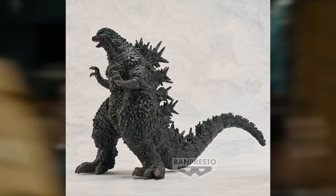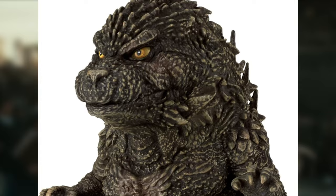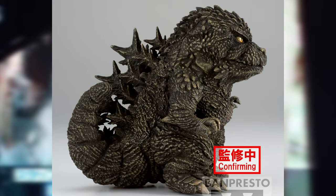Speaking of Banpresto, their next one is the Banpresto Toho Monster Series Sheared Monster Godzilla, and I really like this one. It's got the chibi Godzilla design. I think this one looks really great. This one stands at 4.7 inches tall and is $29.99. I really like how striking his eyes are.